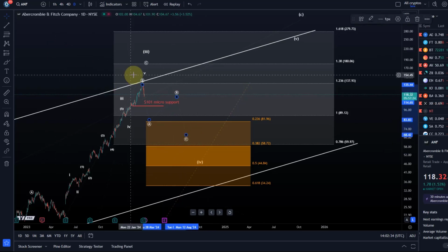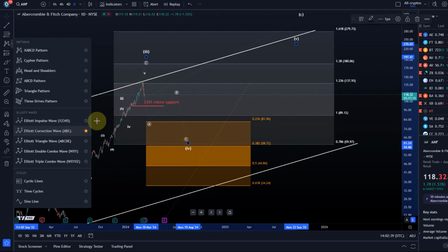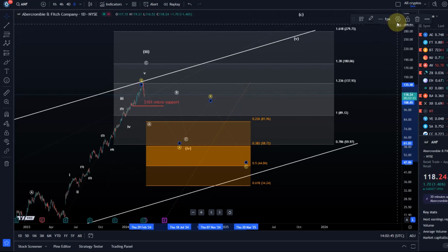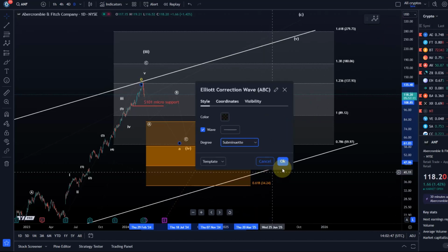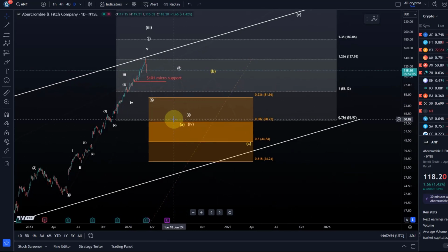The next question will be, is this going to be all of wave 4? Or is it going to be a larger A wave that leads to a B wave rally and then another C wave down? But it's too early to do that. Okay, that's way too early to talk about that. But there are some standard support levels. Also, there's some Fibonacci confluence.